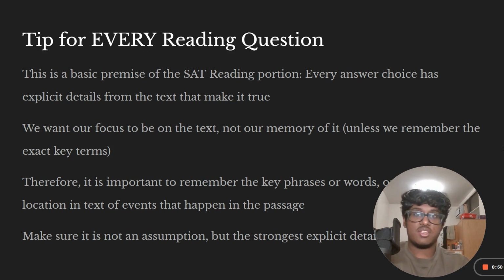And it just can't be a true assumption. It just has to be something that the author explicitly states, unless the assumption is actually an implicit statement that you can easily derive to be true from the text.